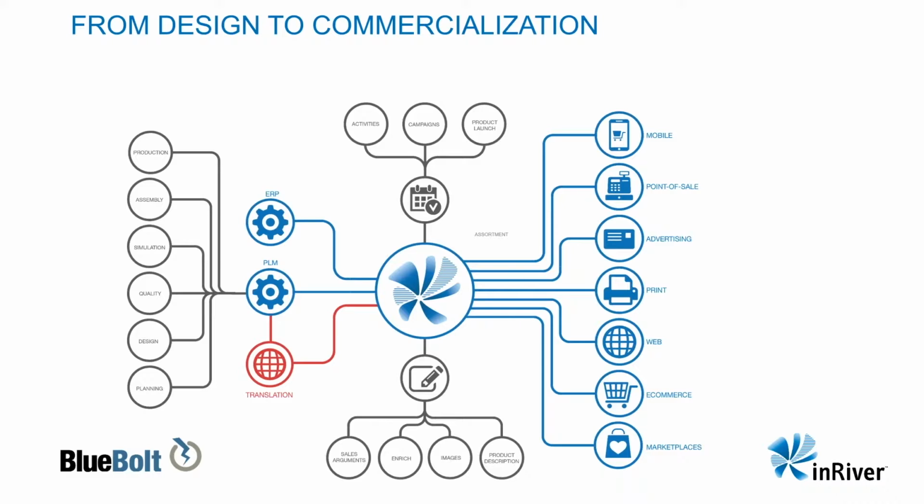Now, before I get to how inRiver fits into the picture in more detail, that is a good slide to show you the ecosystem around a PIM in general. If you look on the left side, you'll have all the activities around designing and planning for a product, whether it's in a PLM or whatever other system you have, and it's fed into an ERP system or a PLM system.